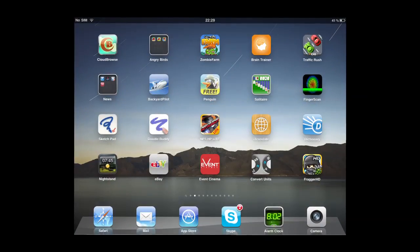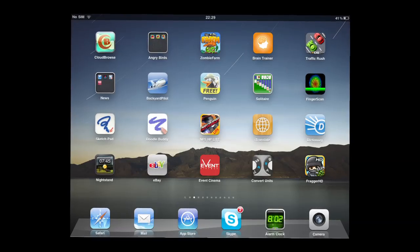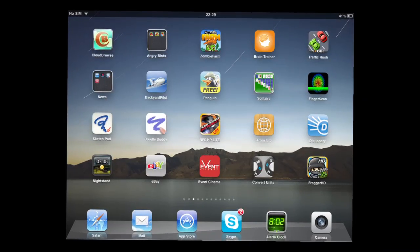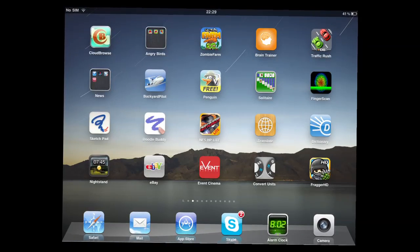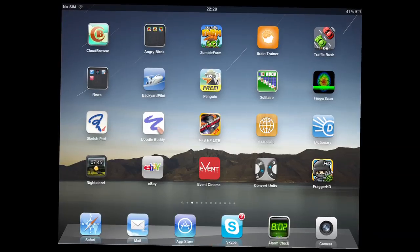All right, so we have a grab of an iPad, speaking of devices with mobile keyboards. And this is from our friend Andre, who lives in Brisbane in Australia. Andre is 12, and this is his iPad. So you can see some of the interests of 12-year-olds, like Zombie Farm. Does he say what his favorite is? I don't think he did.